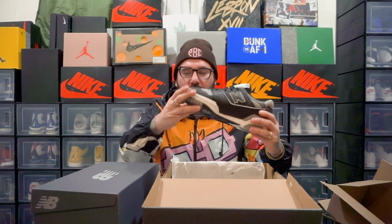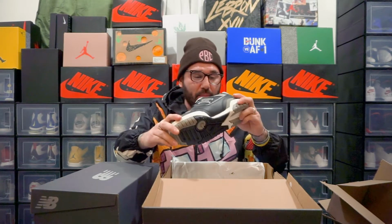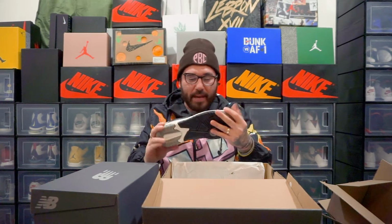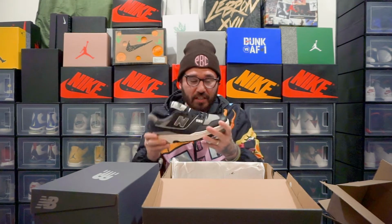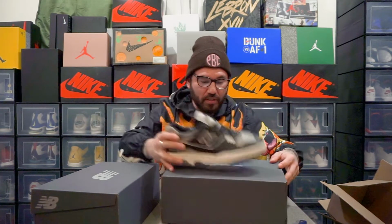That tough outsole. This outsole is tough, bro. I mean, you can probably skateboard. You can do a lot of things on these bad boys. No lie, just touching the soles, durable for sure. So these are super dope.